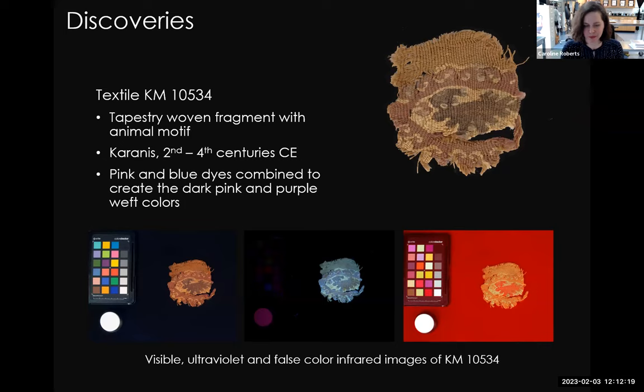The first is one of nearly 50 textiles that Suzanne Davis studied from Kiranis as part of this project. The one I'm showing here is just really cute, and it's interesting too. It's a tapestry woven textile fragment with an animal motif. I have in my notes here the word octopus. I actually have no idea what this animal is, but if anyone has any ideas, please chime in. In any case, that's neither here nor there. What's interesting about this textile is the dye colors.